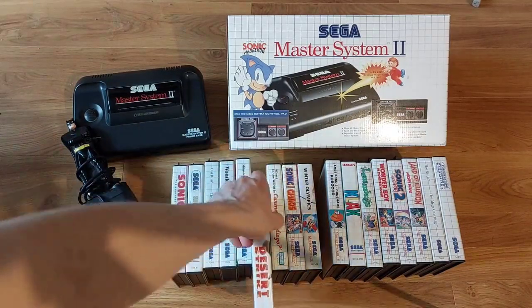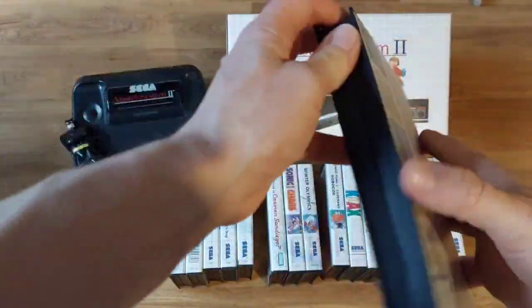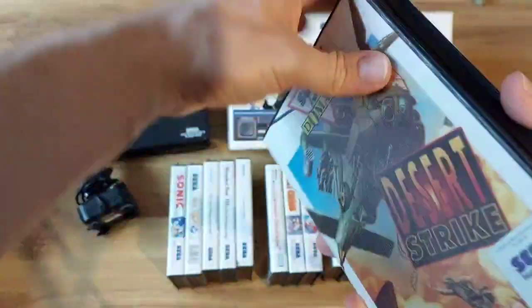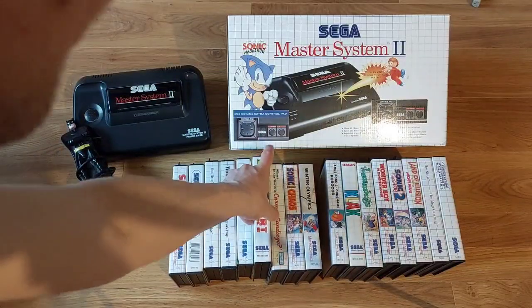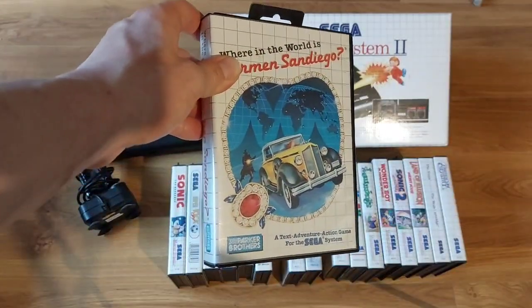Moving on. We're going to have to move quickly now. We have Desert Strike. Don't know if I got the receipt for this one here. No, just my cheat code. Some of them I have receipts for. But this was, I think, £13 back in the day.